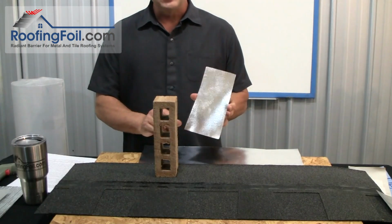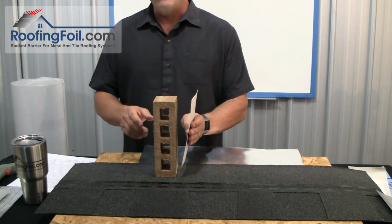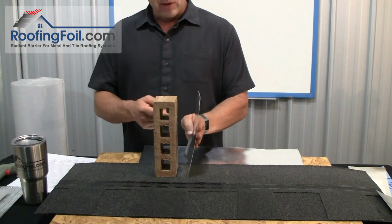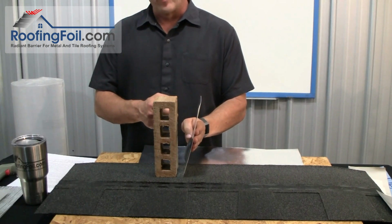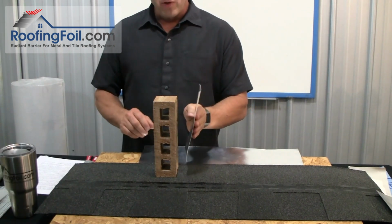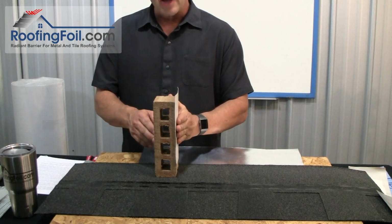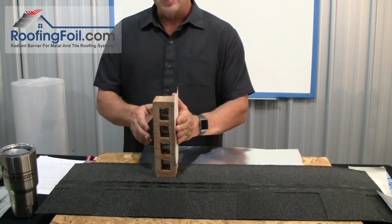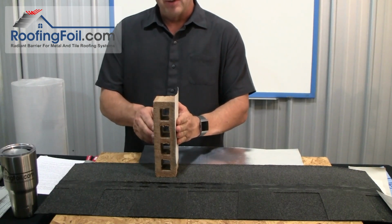Now, if I put a piece of aluminum foil between the hot brick and my hand, I really won't feel any of the radiant heat because the aluminum surface is reflecting 97% of the radiant heat. Here is where things change. If I move the aluminum foil and my hand directly in contact with the brick and eliminate that airspace, now the heat will go right through by conduction.